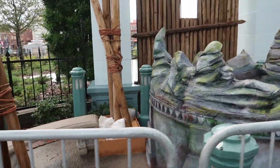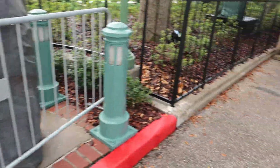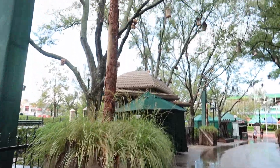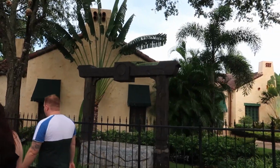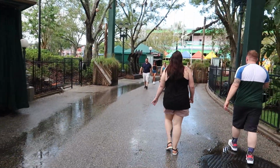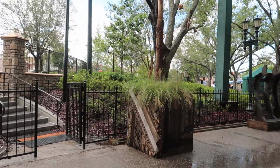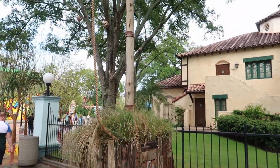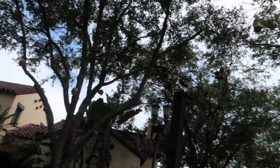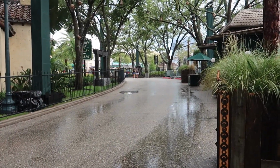So we got some props over here. Not as much in the trees this year, but the skulls are actually pretty cool, and I'm sure they'll be pretty cool when they're lit up. It does look like they light up there. This would be Vikings Undead.